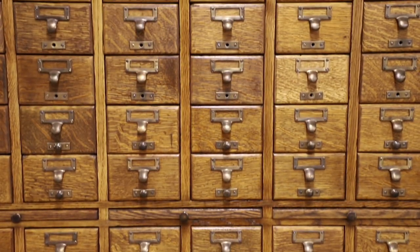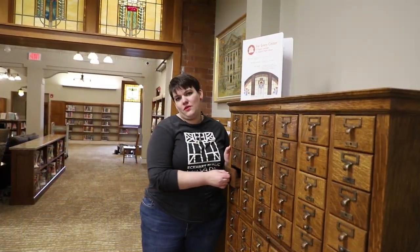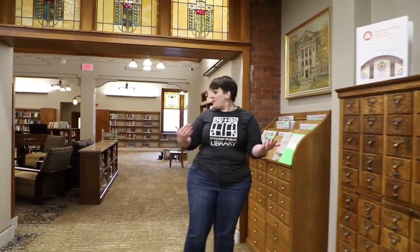Right now it doesn't have much of anything in it, but this is going to be a place that we can display information about all of the wonderful people who have donated to the library over the years. So we're really excited to have this beautiful piece saved in our library and as a showcase. So we're coming through here.